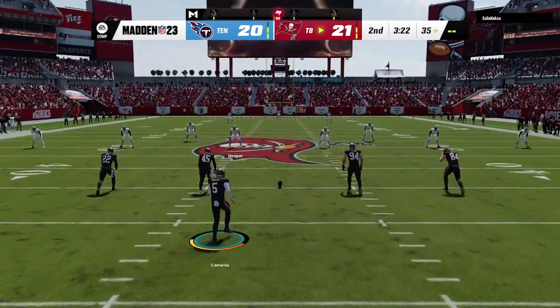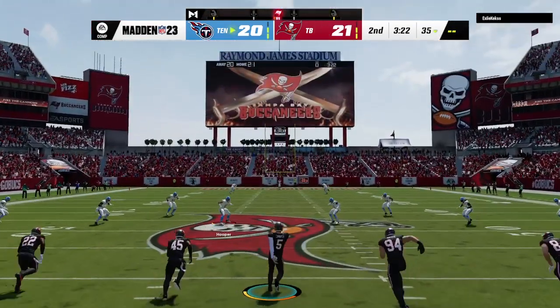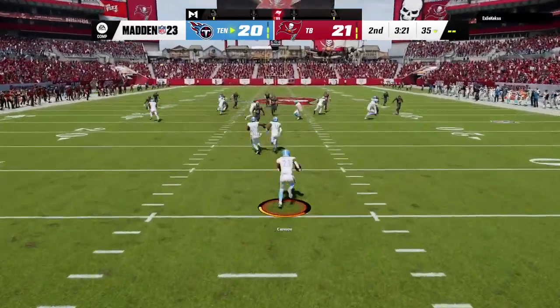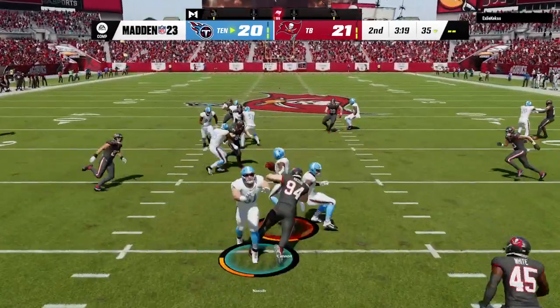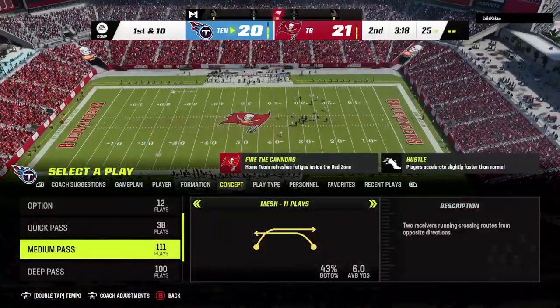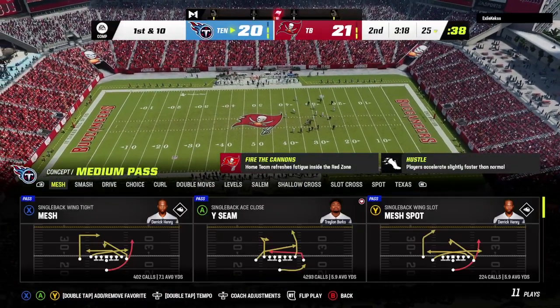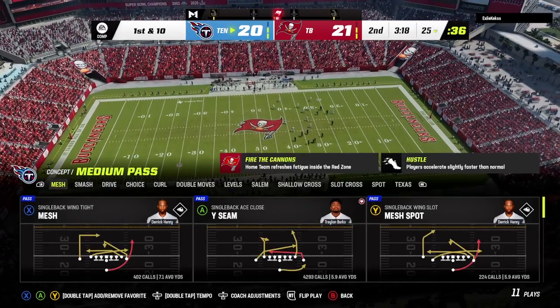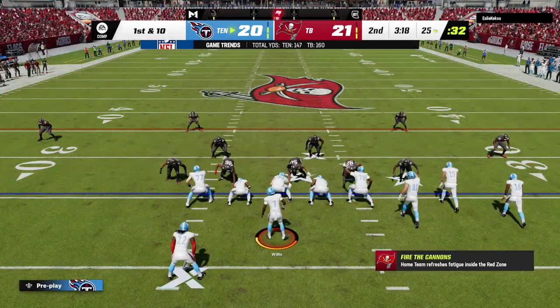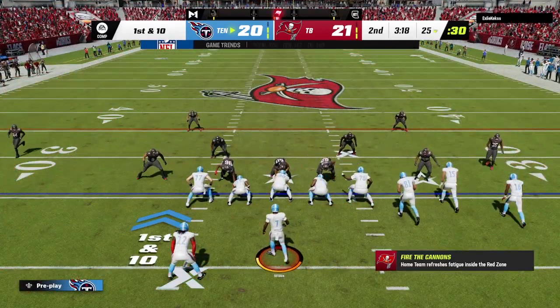The Bucs ready for the kickoff. And here we go. It's in the air. This taken in at the goal line. And they'll get him down right at the 25-yard line. So the same result, but he opted for the touchback. The Titans offense set to begin the drive.